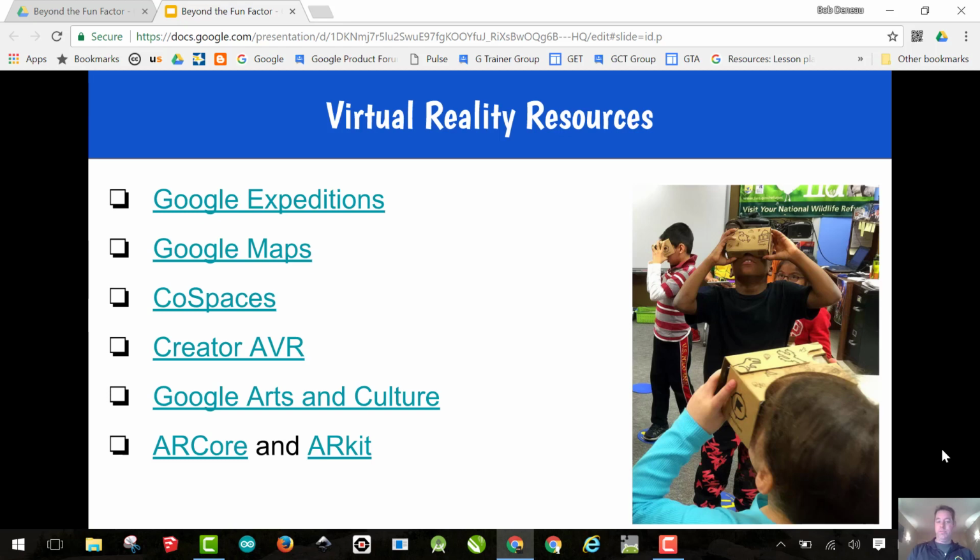And then there are some other great resources I want to point out. One of them is Creator AVR. The cool thing about this app is you can look at the same thing in virtual reality with your headset, or you can look at it with augmented reality with just your phone. We know the Google Arts and Culture app has built-in virtual reality, basically little walkthroughs. And pay attention to two things, ARCore and ARKit. Those are the augmented reality platforms for Google and Apple. My guess is a year from this date, there will be so much more content out there because developers are working with those right now.